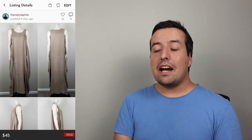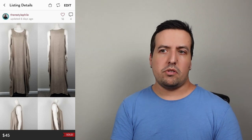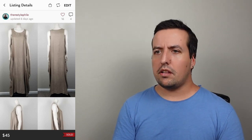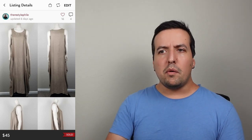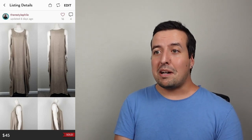The next sale was a beige minimalist tent trapeze dress size medium. It sold for $45, which was also an offer. After Poshmark's fees, I received $36. I paid $8 for this dress at a charity shop, so my total profit was $24. This dress was absolutely gorgeous. I just love the sort of oversized minimalist aesthetic, and I'm glad this buyer seemed to like it a lot too.